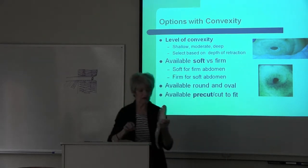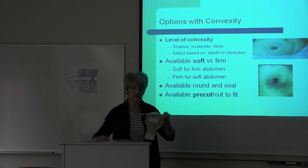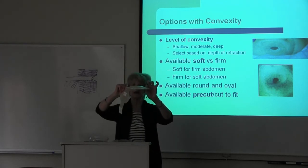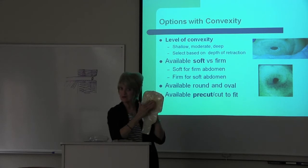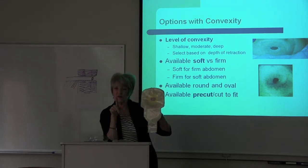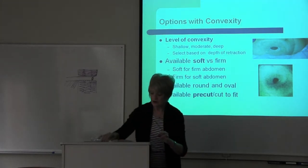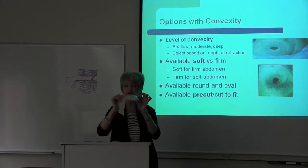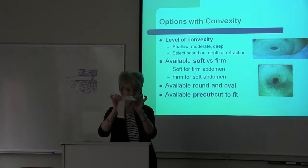So you can get pouching systems that have low level convexity. There's a very slight convexity, and this is going to be effective for patients with skin level stomas or with very minimal concave defects. You can also get pouches with deep convexity. Deep convexity is primarily available from Marlin and New Hope. That information is on your handout, and you'll discuss that on site.